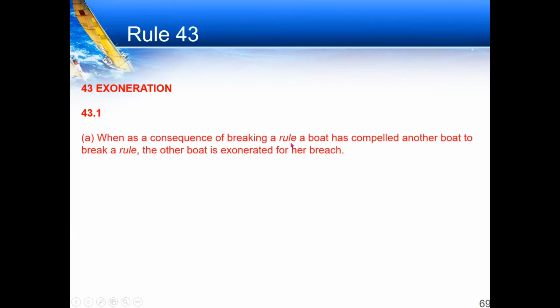Is that not correct? I would think so. Yeah. Whisker pole, boom, rudder. Yeah. Spinnaker. None of it can touch the mark. Okay. This is the brand new Rule 43, exoneration.